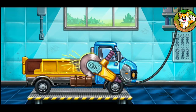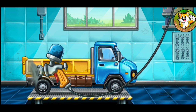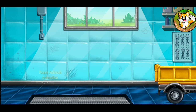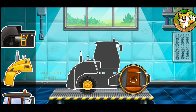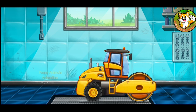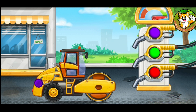Rusting. Let's paint over the discoloration. You're doing really great. Roller. Stop! Roller. Keep up the good work.